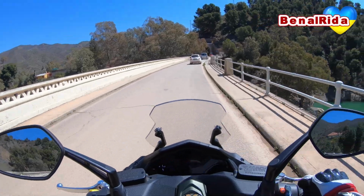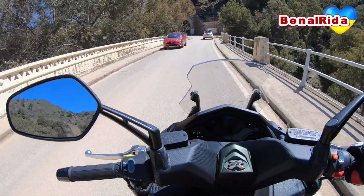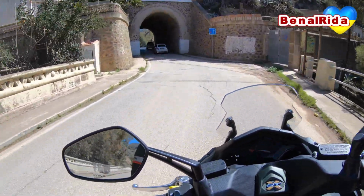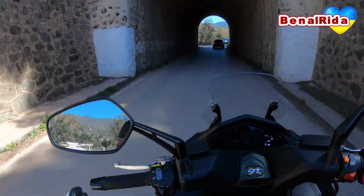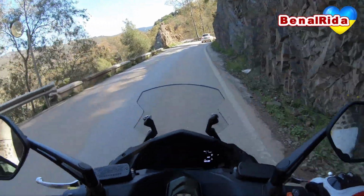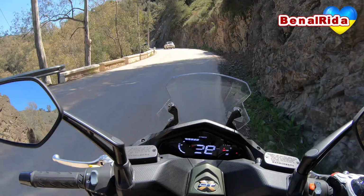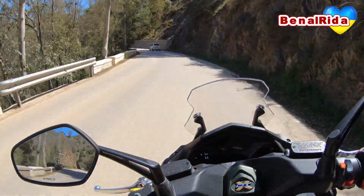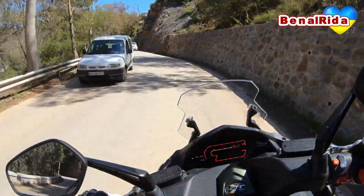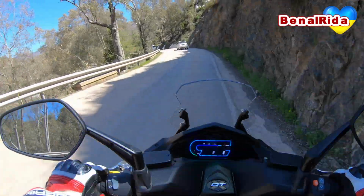I don't know why, because of some government regulations or whatever. We have different mirrors. They are pretty big actually, and I like it, and pretty sturdy. I do like it. And we have a different seat. I don't know what is different, but they say on the website the seat is different in Spain. Also, apparently the windscreen is a bit different. These are the country differences, and I cannot tell you why.